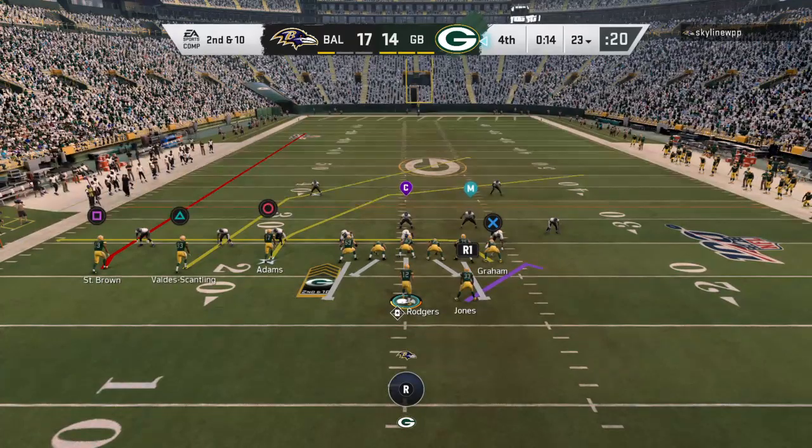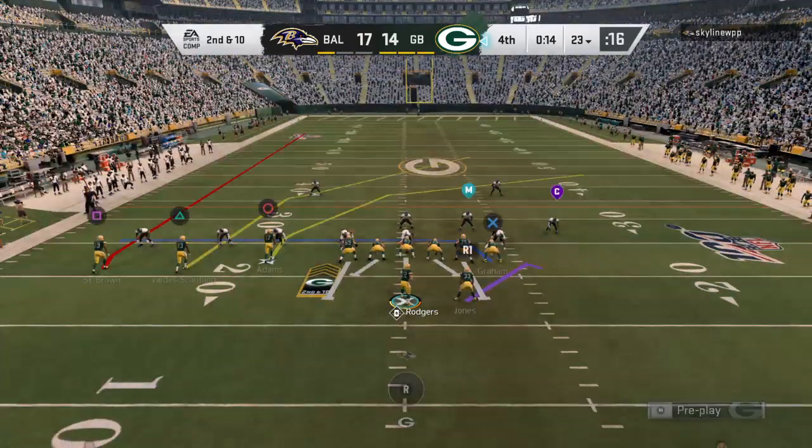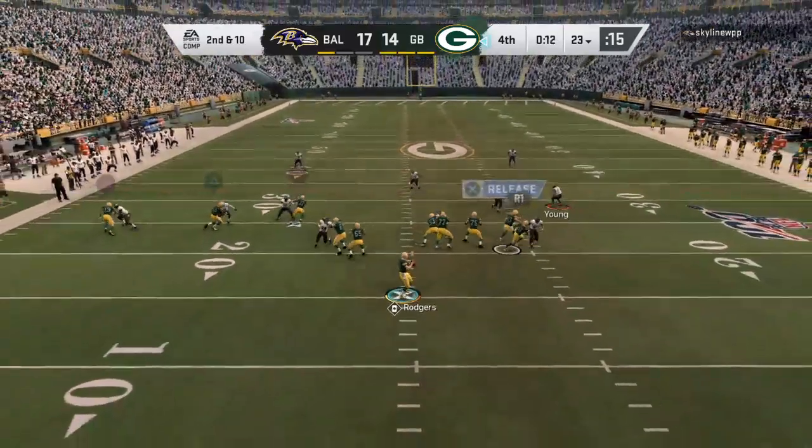Let's get off the field. Let's get inside. Check 24. Check 24. Hey, Charlie. Now Rodgers.